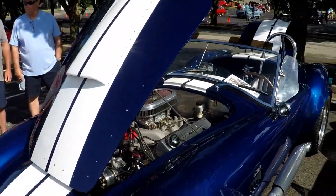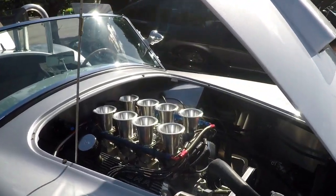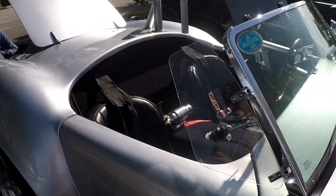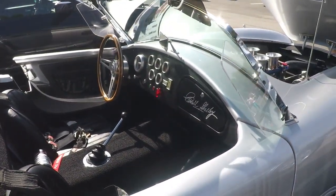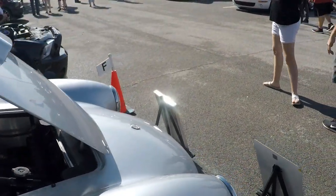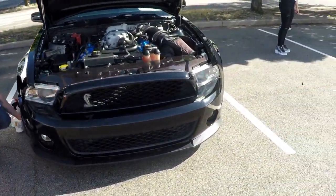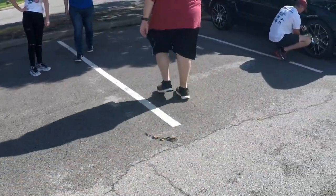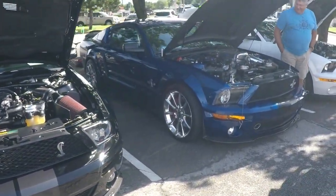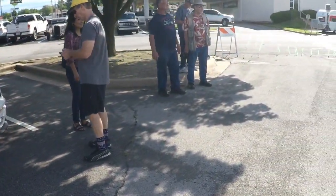Shelby blue and white. Oh, look at this one. Look at those velocity stacks. Independent throttle bodies. No, this one has velocity stacks on it and independent throttle bodies. It does. I'm gonna cry a little bit. I don't know if I heard that super safe start. Oh lord.